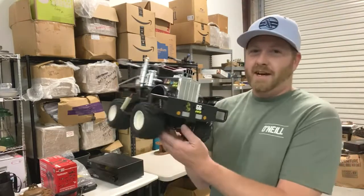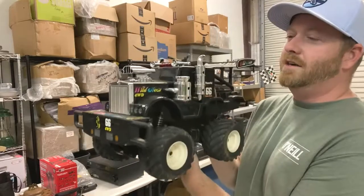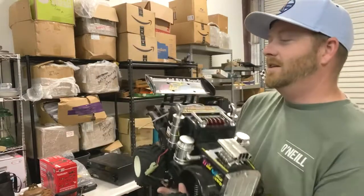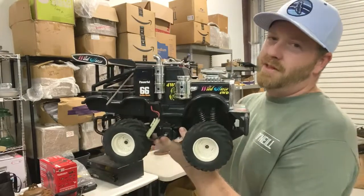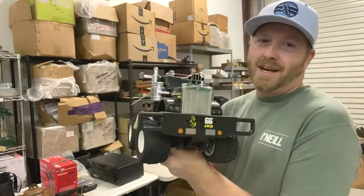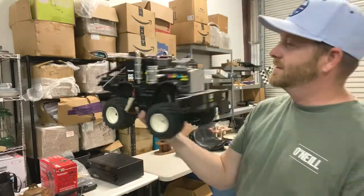This is a unique item. A 1989 Nikko RC semi-truck. It's called the Wild Horse. Really cool. But I saw a similar one selling without the remote for $50, and I got it for $7. So I'll make some good money off of that one, and it's a really cool piece.